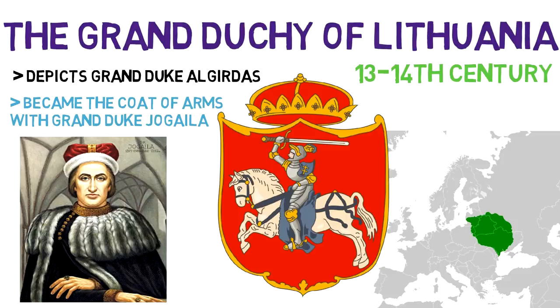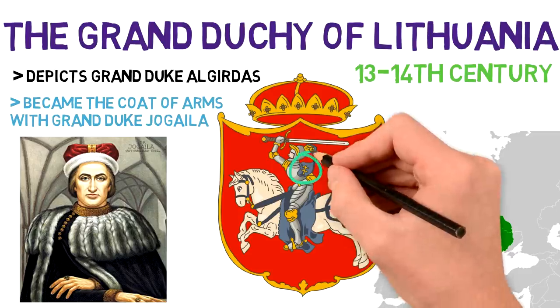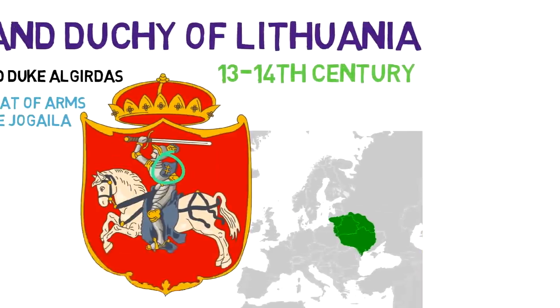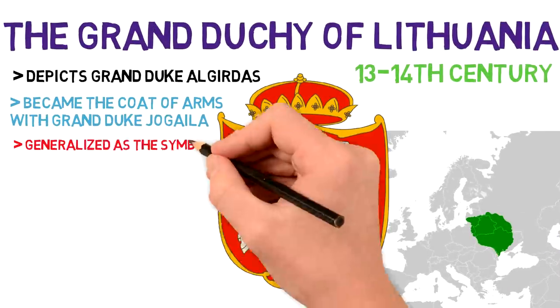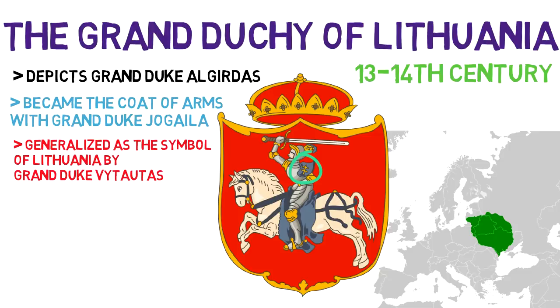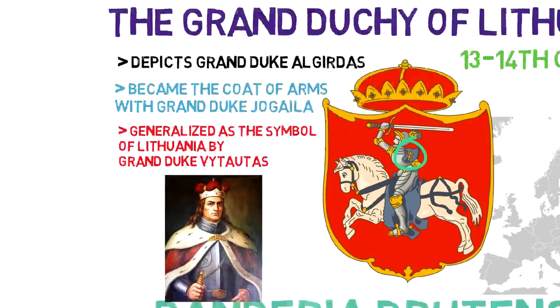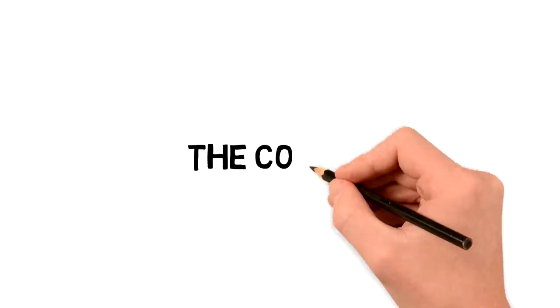He added the double cross to the shield. However, it seems that at times, at least in some depictions, it also shows the columns of Gediminas as a symbol on the shield. The coat of arms was then generalized as the symbol of Lithuania as a whole a few years later, by Grand Duke Vytautas in the late 14th century. The colors were established at the beginning of the 15th century.